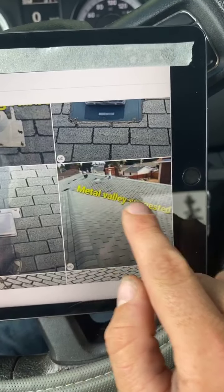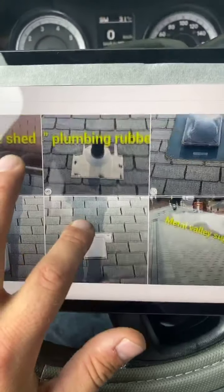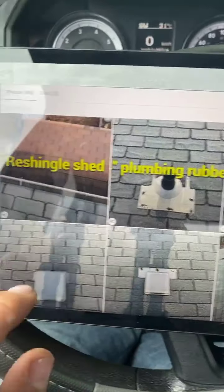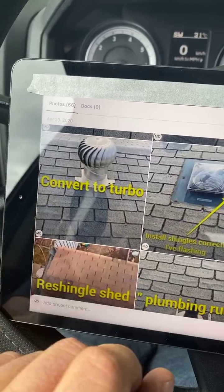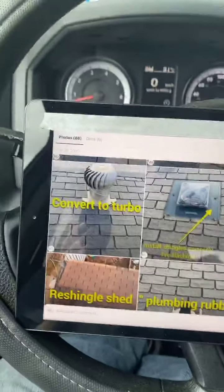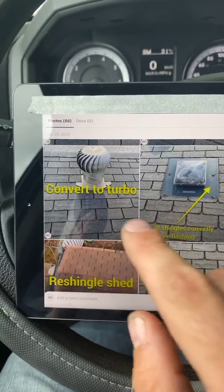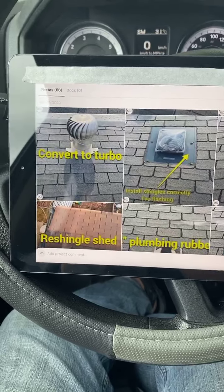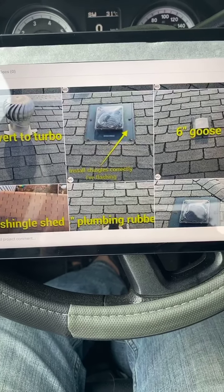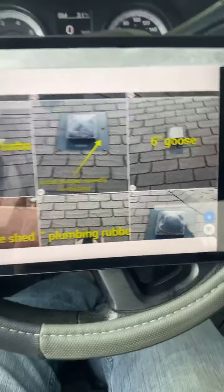You can see that we've suggested metal valleys on this roof because they just last way longer than any other kind of valley. Then we go out and label all the different vents on the roof, and we're going to convert them to turbos. This way we can set the expectation for you as the homeowner. What are we going to be doing on the roof? You can see exactly what we're going to do, rather than just a written quote. A lot of guys won't even get up on the roof anymore. They'll just take a picture from the sky and figure that's good enough.